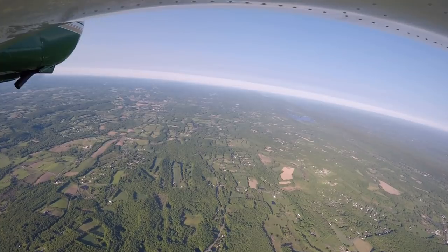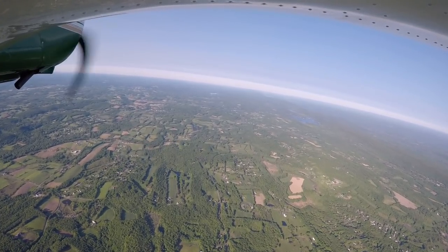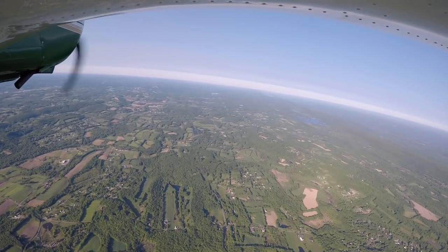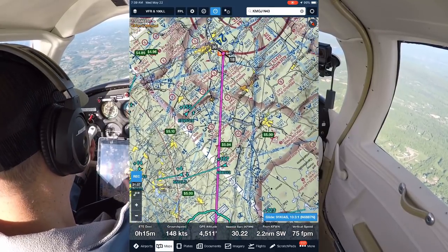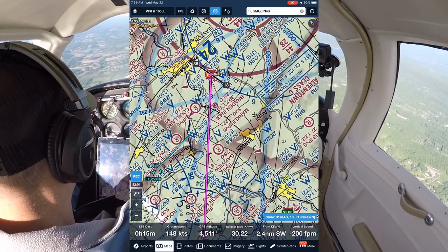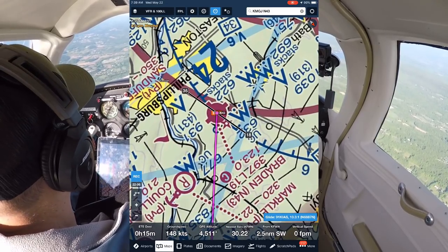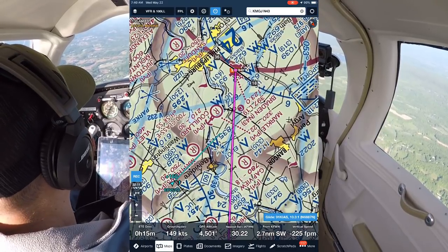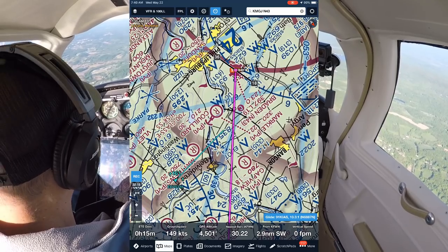Millennium 562, center, maintain 3000. 3000, Millennium 562. We're all looking good. It's 37 nautical miles away. It looks like to me that 1-8 was the better for the winds. But there's that pretty cool black line that comes across to give you the runway headings. That's a recently new one for ForeFlight, maybe about 6 months ago or so, maybe a little longer than that. Pretty cool.